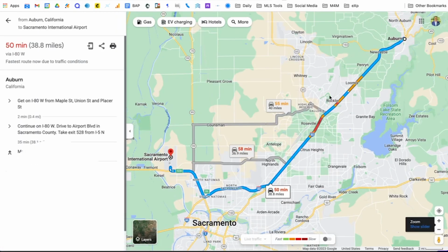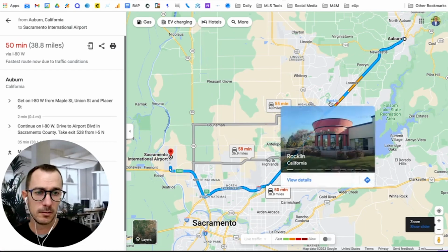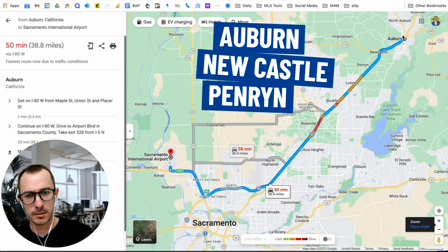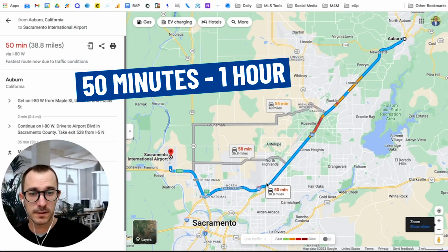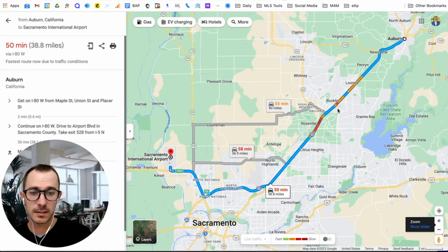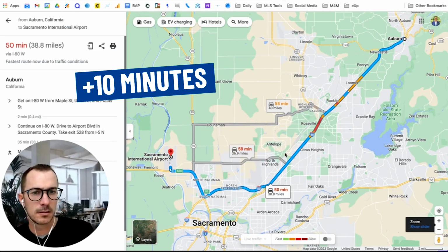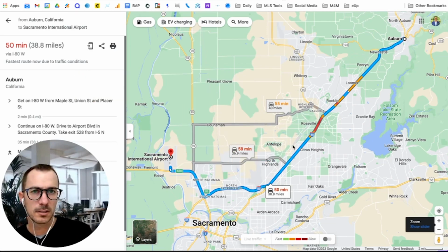Auburn, you're a little further away. So here's Roseville, Rockland, Newcastle, Auburn. So Auburn, it looks like it's somewhere between 50 minutes to an hour right now because of traffic. Traffic, I would say, has added about 10 minutes to what I normally see for these routes. So just keep that in mind. So with traffic, it could take you 50 to 58 minutes, without traffic, 40 to 50 minutes from Auburn.